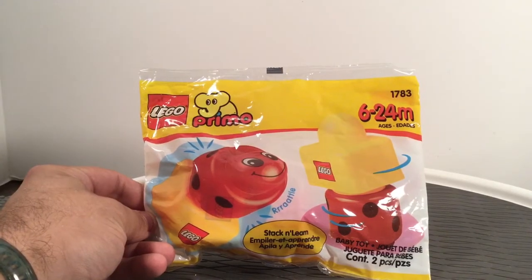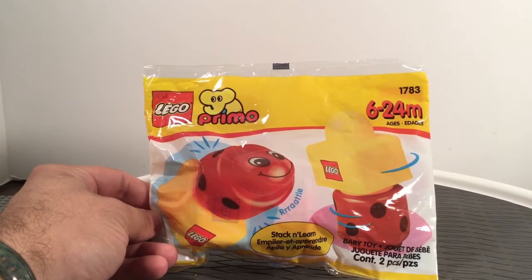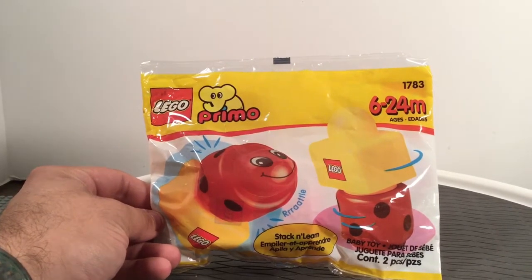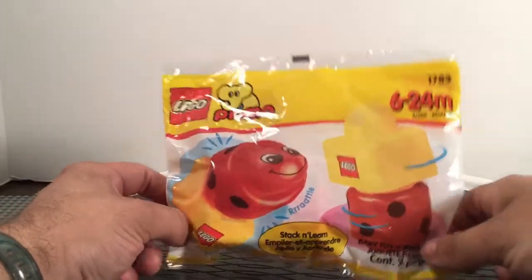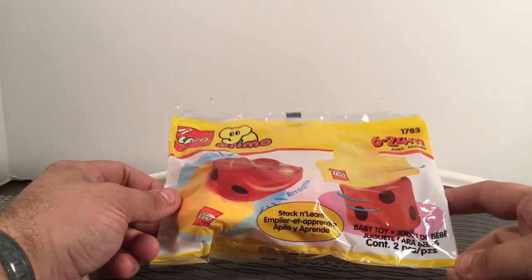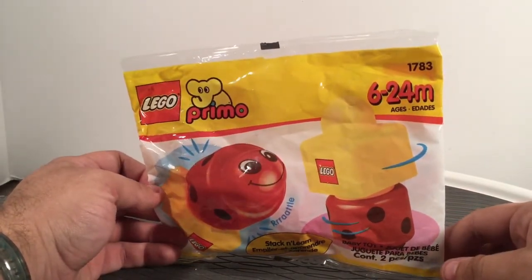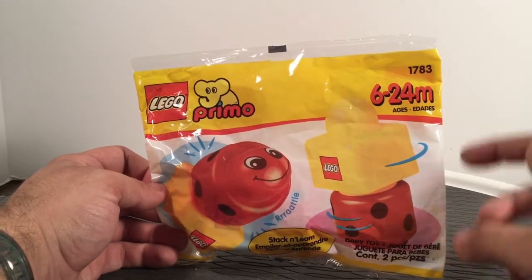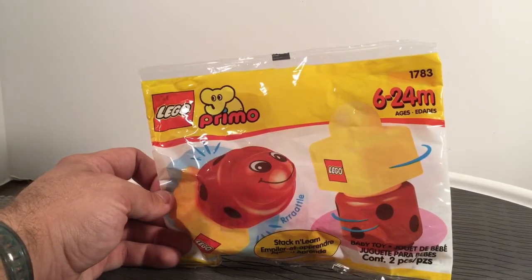So the first one we'll look at is 1783, known as the Primo Rattle, or sometimes just called Rattle, or according to the bag, Rattle. How about them for rolling R's? I'm just going to roll this thing around in just a little bit. Stack and Learn, baby toy, 2 pieces. And, as I mentioned before, ages 6 to 24 months. That's one of the few times I've actually seen a LEGO product that says months instead of years.